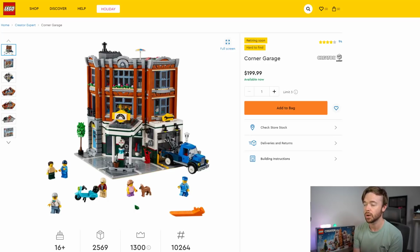With Corner Garage, I won't be going too deep. Again, it is a more pricey set, and I prefer like the $160, $170 prices on the modular buildings. It just has a little bit more room to grow, like the Parisian restaurant. But the $200 price range is just ticking up a little bit. I know it's not that much of a difference, but it makes an impact.